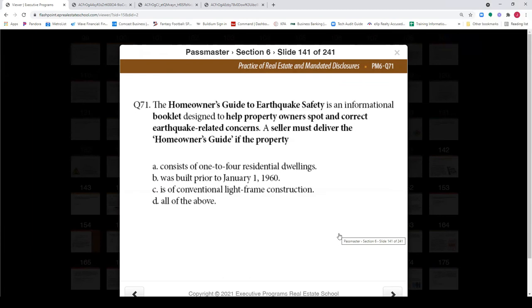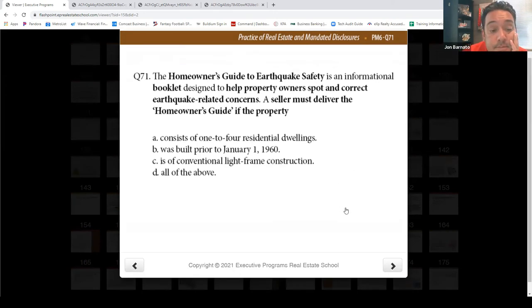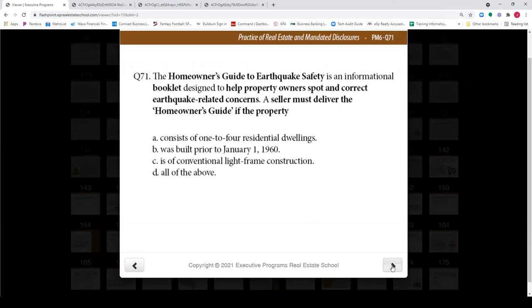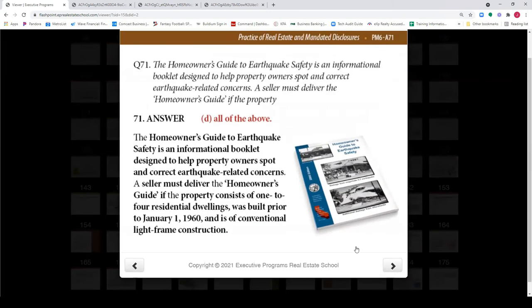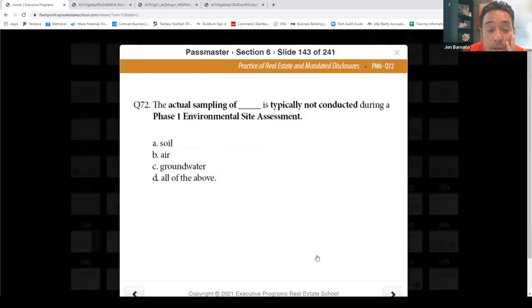All right. The Homeowner's Guide to Earthquake Safety is an informational booklet designed to help property owners spot and correct earthquake-related concerns. The seller must deliver the homeowner's guide to the property if D. Correct. All those. 1960 construction, light beam, 1 to 4 units.